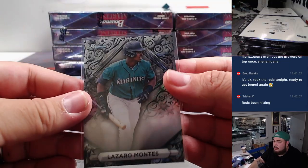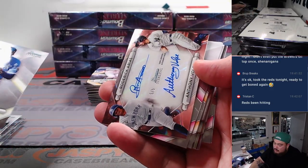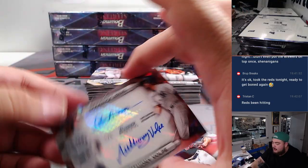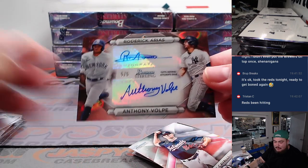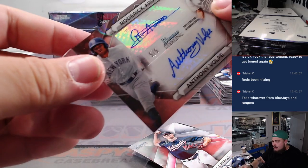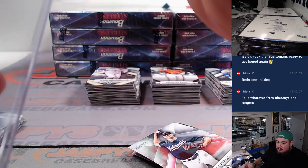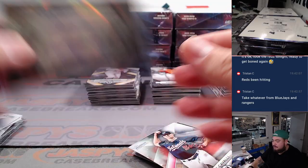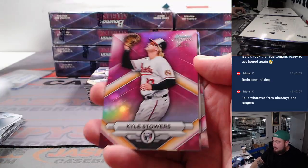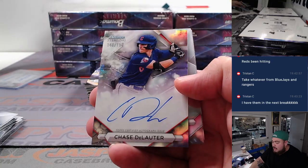Mariners is I. Whoa! Dual autograph, Rodrick Arias and Anthony Volpe. 5 out of 5. Yanks, Michael. Very nice. Maybe we're going to have ourselves a good case again, guys. Stowers /75. And Chase DeLauder /150.